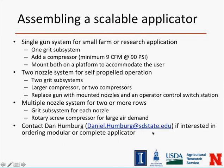I have my contact in here in case somebody's interested in exploring this further. I haven't actively sold the machines yet, but I am trying to do a design that would enable that if there's demand for them.